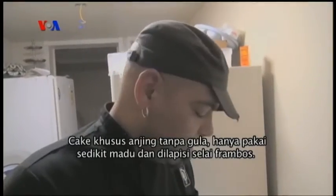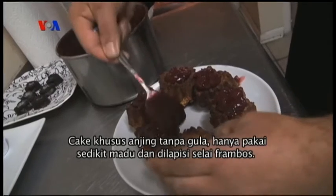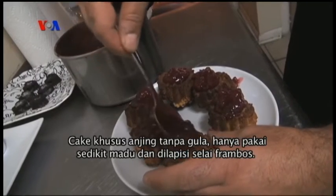Dog-friendly shortcake made with no sugar at all, just a little honey. And topped with a raspberry reduction.